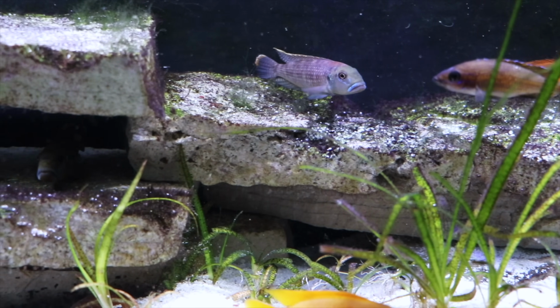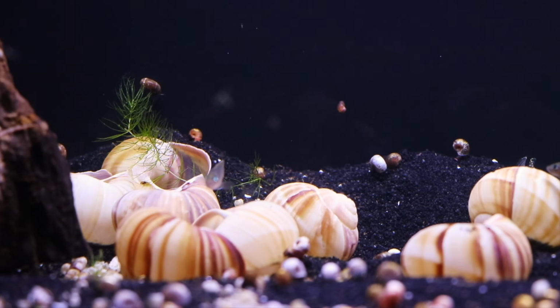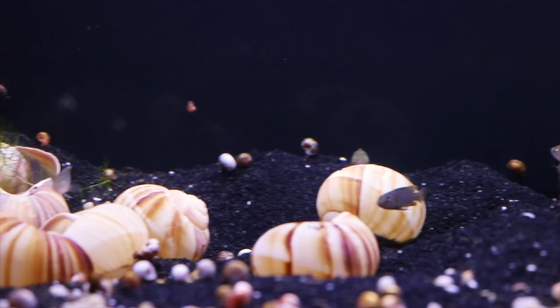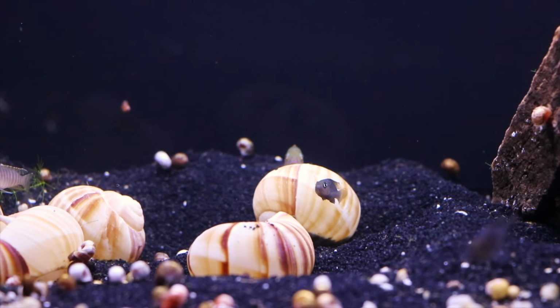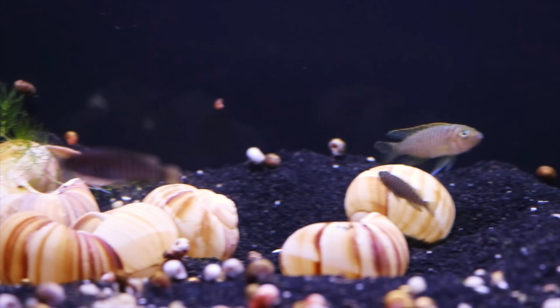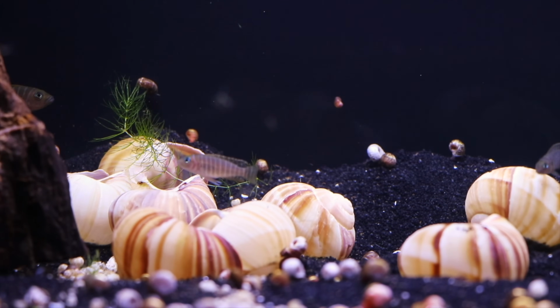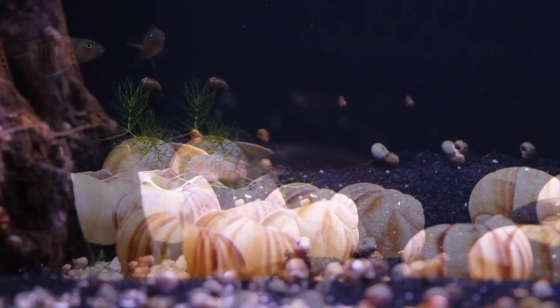Also, if you like larger fish, the shell dwellers for the most part stay really small. And so if you're going to be keeping larger fish, sometimes the shell dwellers will go missing because they get eaten. Also, one thing to keep in mind with your shell dwellers, as the name implies, they breed in shells and feel very comfortable with shells.